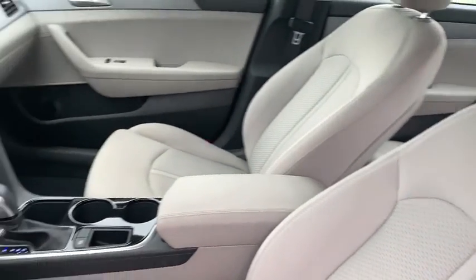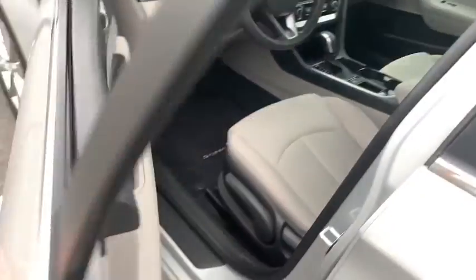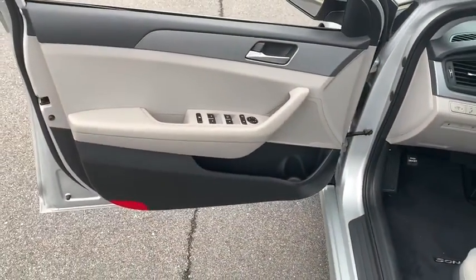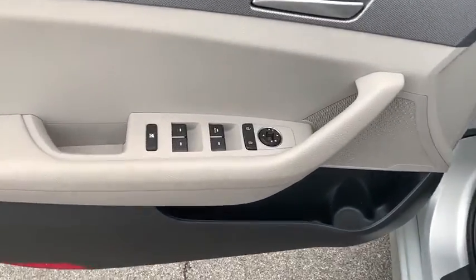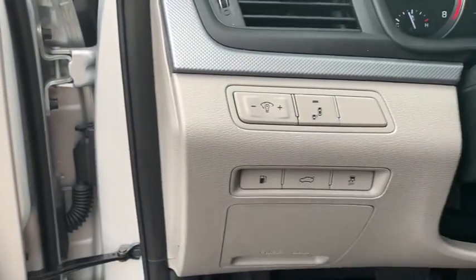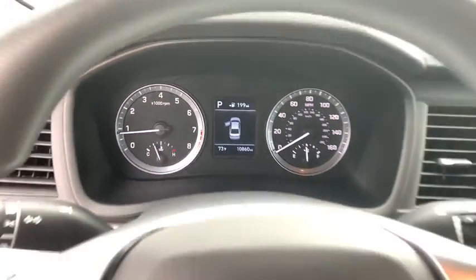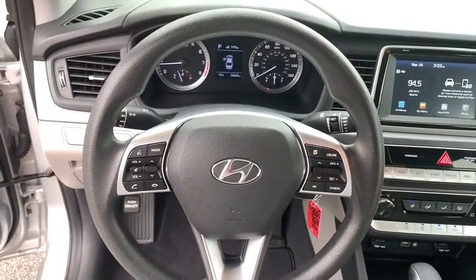Here are some of this vehicle's great options: traction control, anti-lock braking system, Bluetooth, power steering, front wheel drive, cruise control, AM/FM stereo radio, power windows, power door locks, electronic stability control, daytime running lights, alarm.